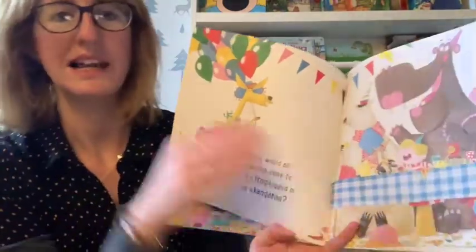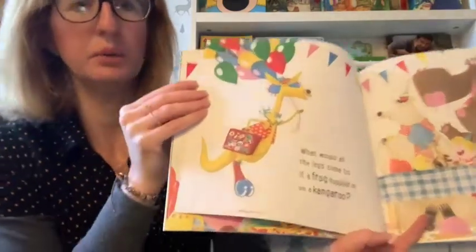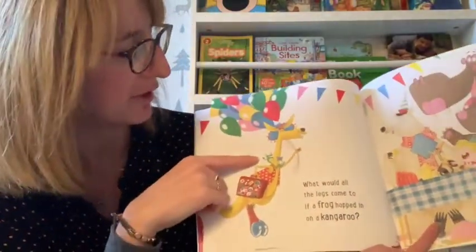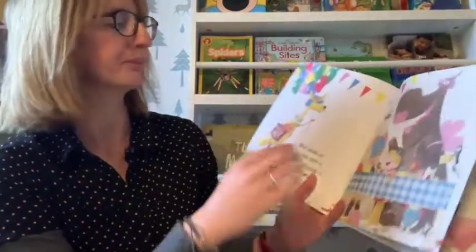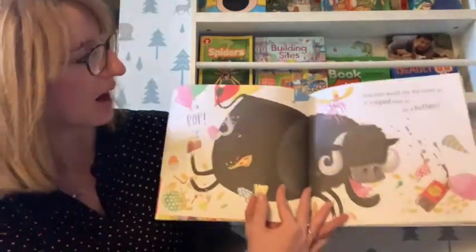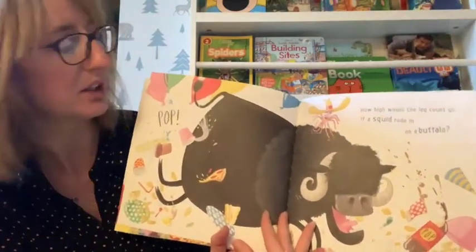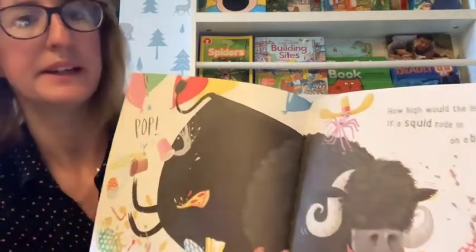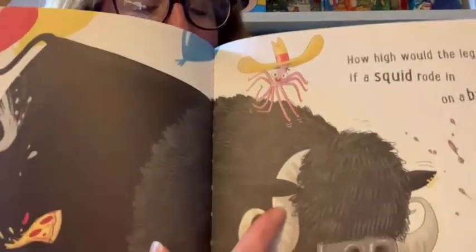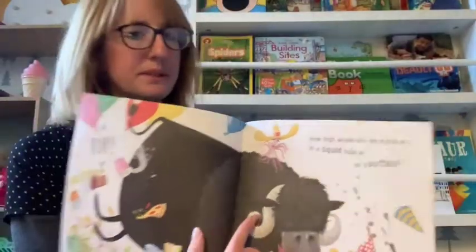What would all the legs come to if a frog hopped in on a kangaroo? That frog looks familiar. I think that might be the frog from Oi Frog. That's another good book. This party is getting pretty wild now. How high would the leg count go if a squid rode in on a buffalo? Now, you need to count the squid's legs really carefully, because it's not the same as an octopus.